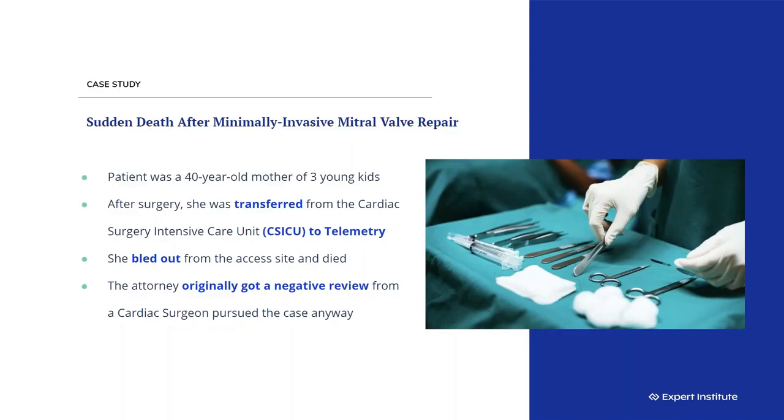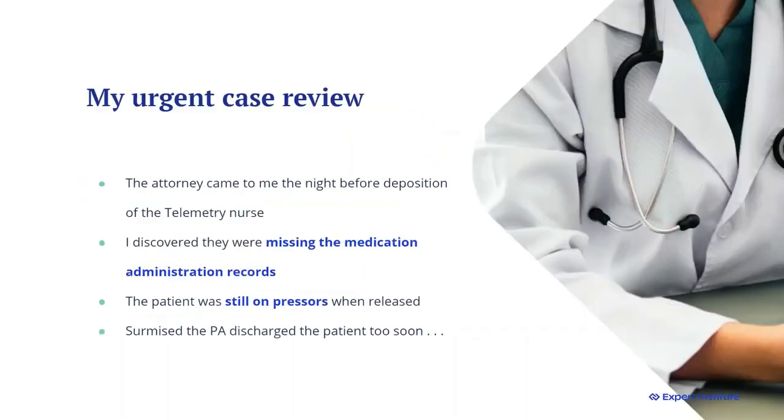The attorney originally got a negative review from a cardiac surgeon, but they were in a good jurisdiction and they couldn't accept that this woman needed to die and really wanted to do something for these 3 young kids that had just been orphaned.